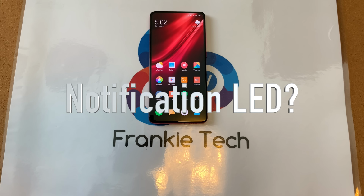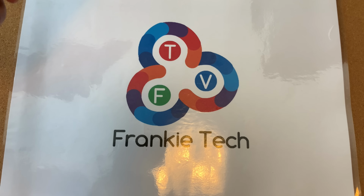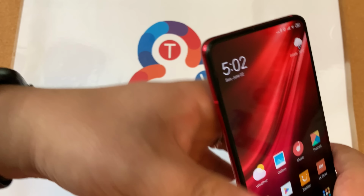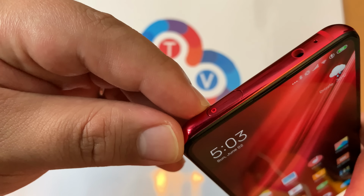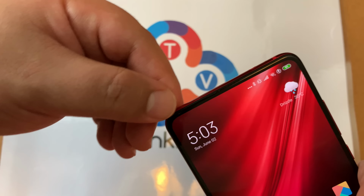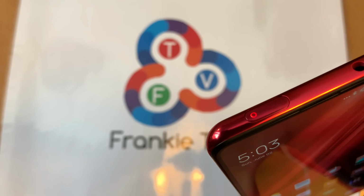Notification LED. Ding, ding, ding. Yes. And it's on the top of the phone. The best way I can just quickly show this to you guys is just by plugging in the phone. And this is plugged into power now. And there you can see it. That's right. So this is showing you that it is charging. And it's a little bit subtle. Now, I know some of you guys would like to have it kind of in the visibility of the screen. But look, I'll take this over no notification LED whatsoever.